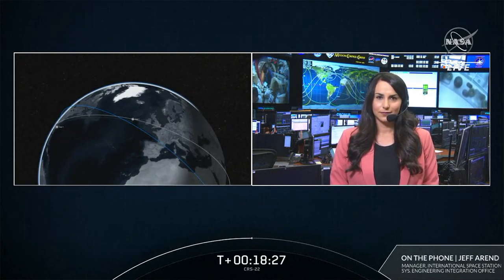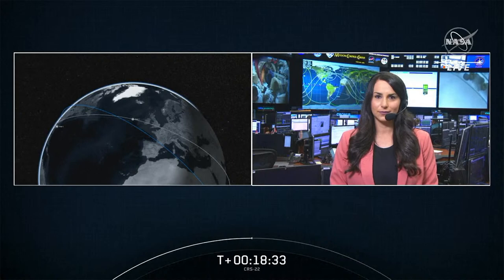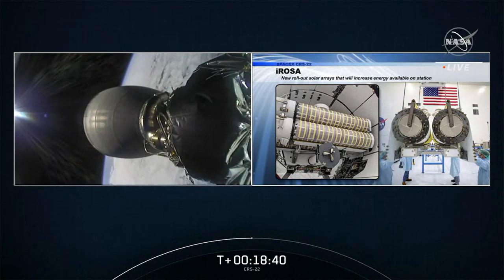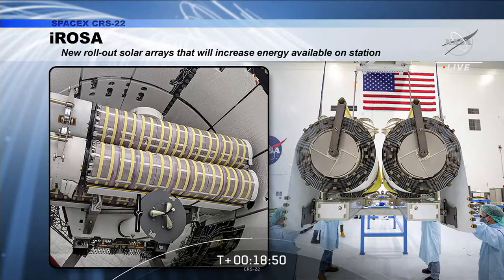So I'm going to start at the beginning a little bit because the punchline at the end is probably the best. Over time, our solar arrays age. The first set of arrays have been up there over 20 years. Our most recent arrays we brought up, just before shuttle retirement, are over 10 years old as well. And the set in between are closer to 15 years old. So over time, the arrays aren't as efficient at generating power. That's one of the things we wanted to fix with the augmentation.